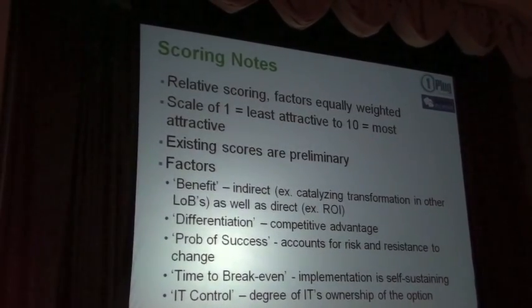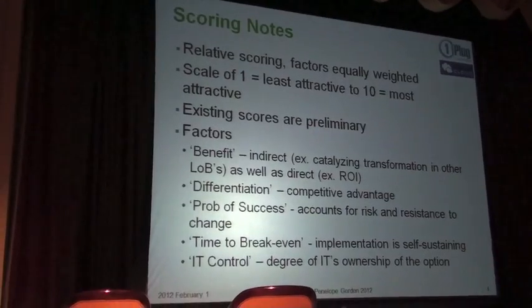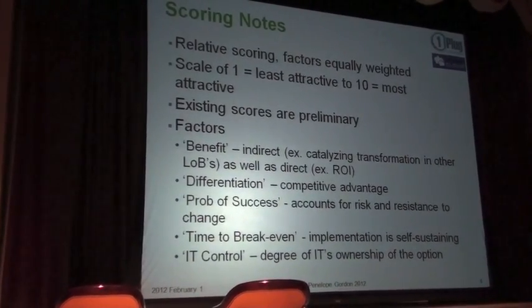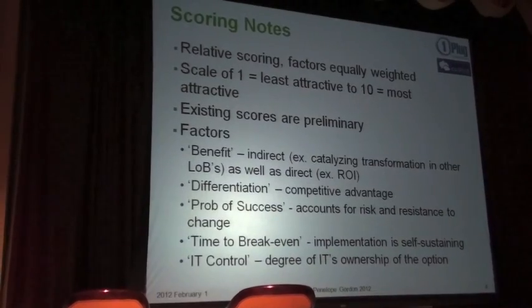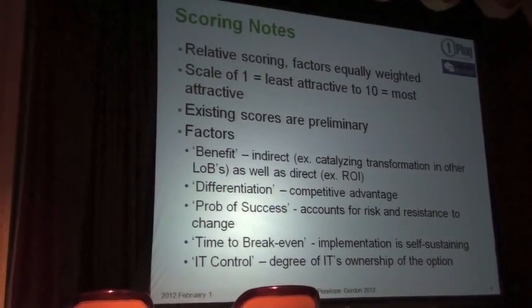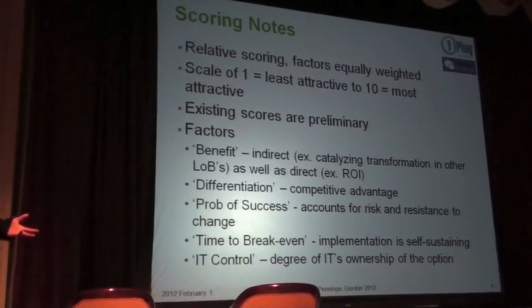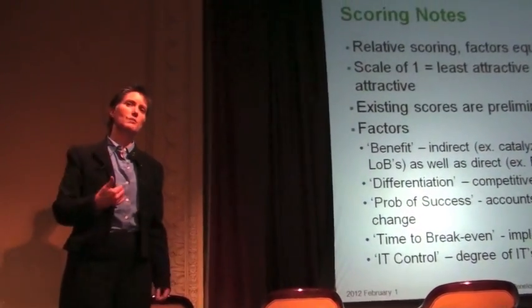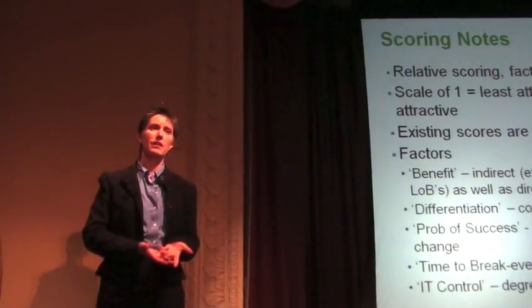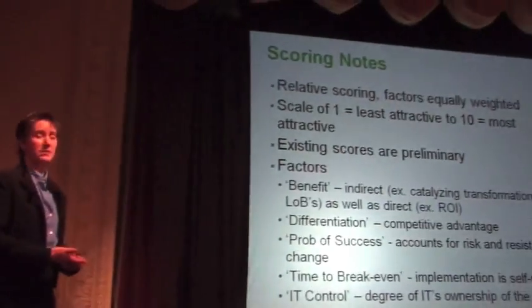The factors that we're rating, first, is benefit. That's benefit back to the company, and I've provided an example there. It could be getting transformation going in other parts of the business, as well as direct benefit, so generating revenue is a pretty direct benefit. Next: to what extent does this contribute to the company's competitive advantage? So that's differentiation.